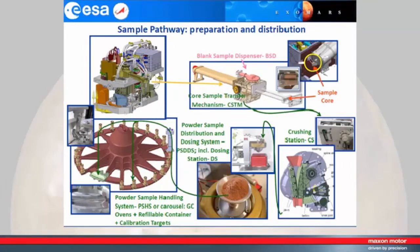Once the samples have been brought back up, then they go into the sample preparation and distribution system. The samples get crushed, turned into a powder. That's what you see at the bottom right here. The powder then gets taken into the carousel that's on the left there. The carousel contains a series of ovens, and each sample gets put into one oven. Then the oven has a lid that can close on it, and it gets heated up. The gas comes out and goes into a spectral analysis system, and the composition of the samples can then be analyzed.